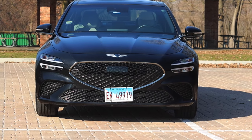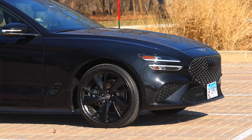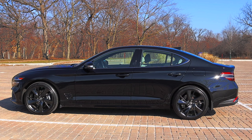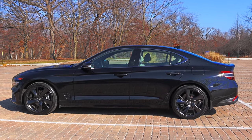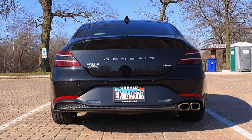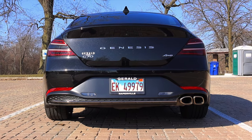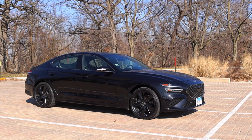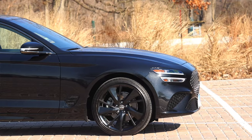Then you start to factor in the original sticker price. $47,000. I mean, that's a big chunk of change. Tax, title, fee, you're into the $50,000 range. And I think this does feel like a $50,000 car. I think in terms of styling and overall appearance, I think it does fit in that category. I'm not saying it doesn't. But now, given the fact that Pasquale, who owns this car, bought it with 6,000 miles on it for $30,000. That is an incredible deal for the amount of features that you get.